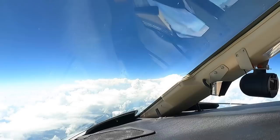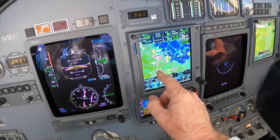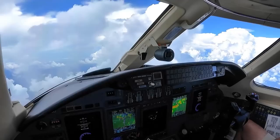We're deviating around some weather up here just to the right. We got some more weather coming up behind it. I'll pull it up on here. Okay, this stuff is moving off to the east, and that's approaching from the west, but I think we're going to be okay. We're 25 minutes out. Yeah, we're going to have some showers, that's for sure.